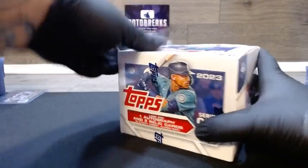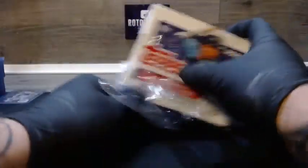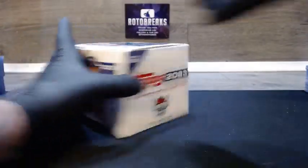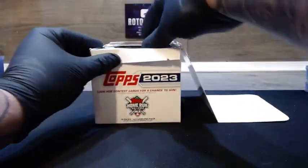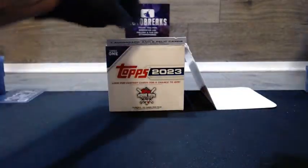Last box, guys. Good luck, everybody. Thank you all for coming in tonight and hanging out. We'll get finished with this box right here. We'll do a hit recap. Rickey Henderson. Box topper.